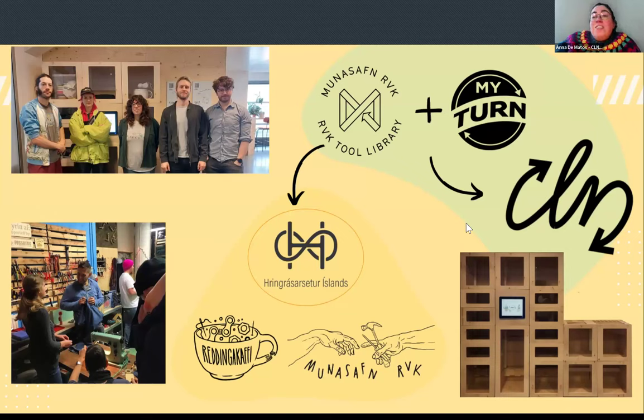And we decided to then split. So the organization is split into two. Circular Library Network is now our infrastructure provider for the sharing economy, and the NGO called Hringrásarsetur Íslands, or the Circular Economy Center of Iceland, is now responsible for the tool library here, the management of the tool library, and the repair cafe events.